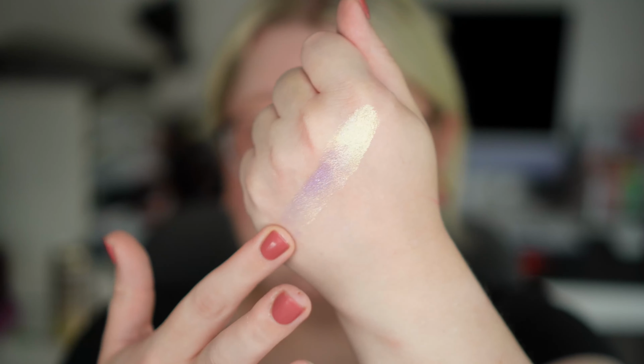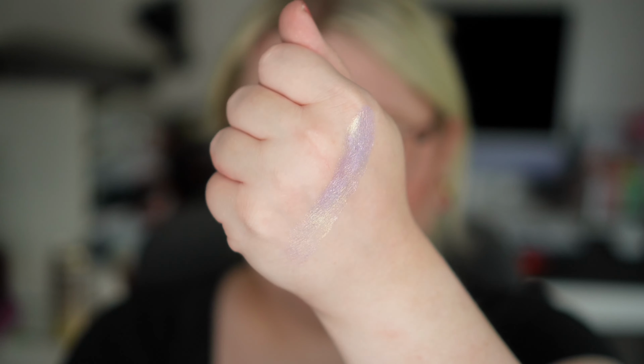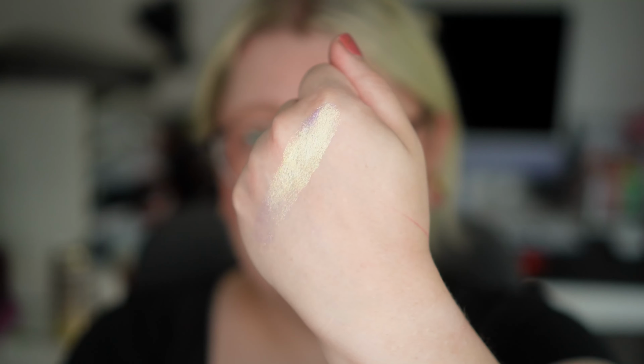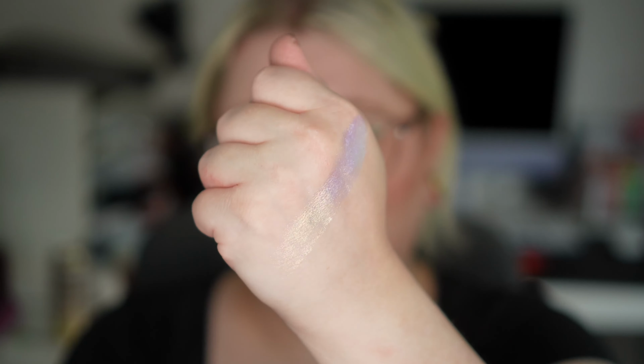You will see the application when we do the looks, but here are my 4 favorite shimmers, and now I will swatch them for you. So this is Untamed. This is a translucent base with gold and silver reflects and a bit of a purple hue to it. Maybe even some green.